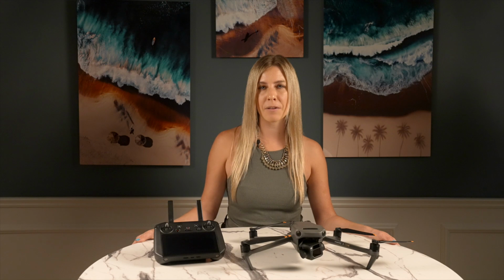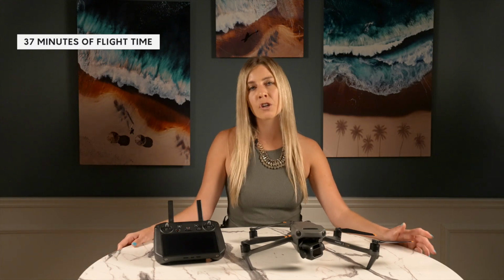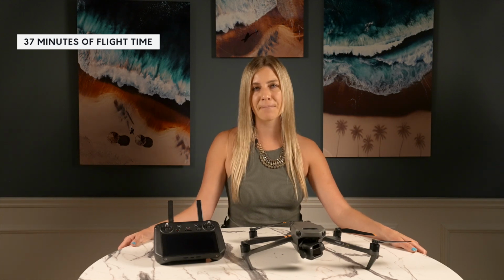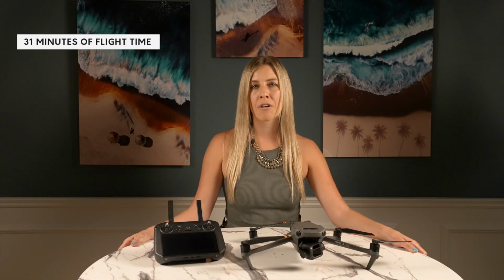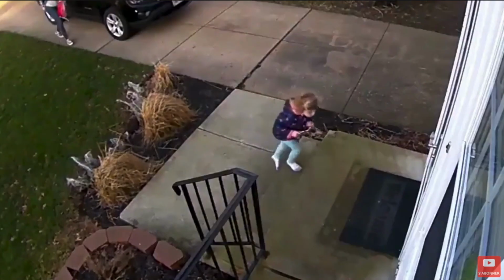It lasted 37 minutes, which is still a great number even if it's almost 10 minutes less than the listed lifetime. The next highest was flying over whales with minimal wind for a solid 34 minutes, and then 31 minutes for high altitude flight in Deer Valley. Extra windy conditions limited the battery life to 28 minutes.